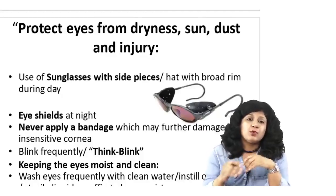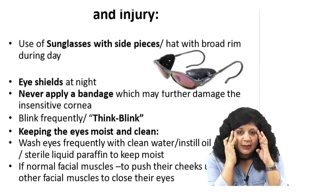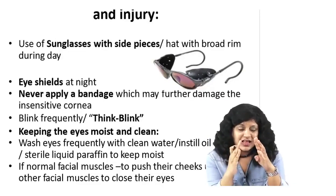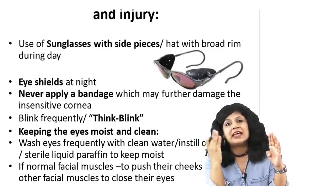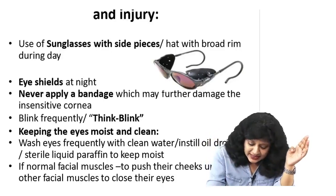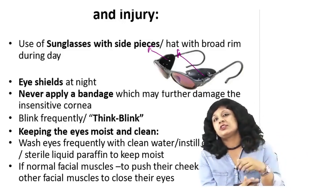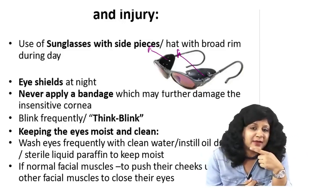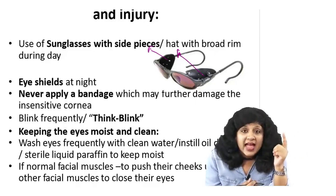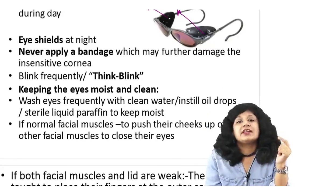Use sunglasses with side pieces also, because when we are using sunglasses, you are protecting from the front side, but the sides are empty. So use these side pieces also. It's a good idea to use sunglasses or dark goggles which have these side pieces, or use a hat with a broad rim. Then eye shields you can use at night.